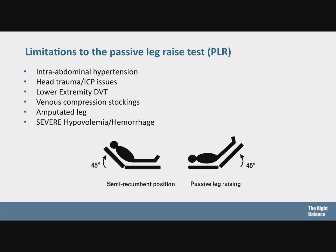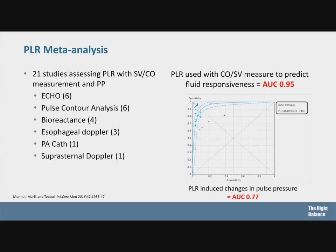In those types of cases, what you could do is put a stroke volume measure on the patient and then rapidly administer a fluid bolus to see if there's any change in their stroke volume.